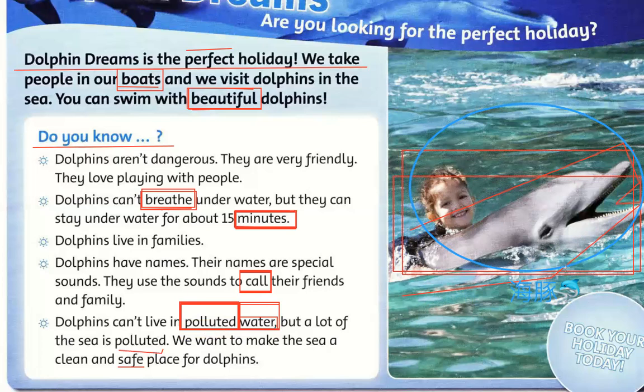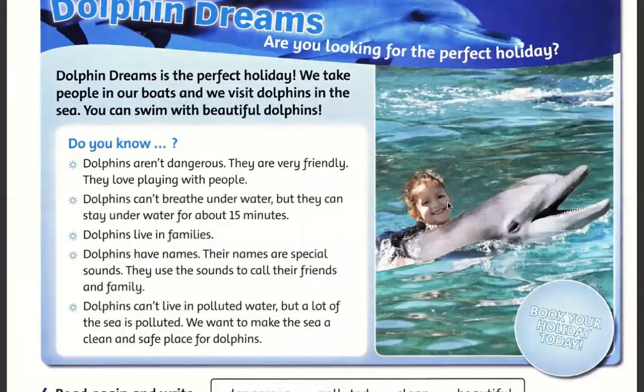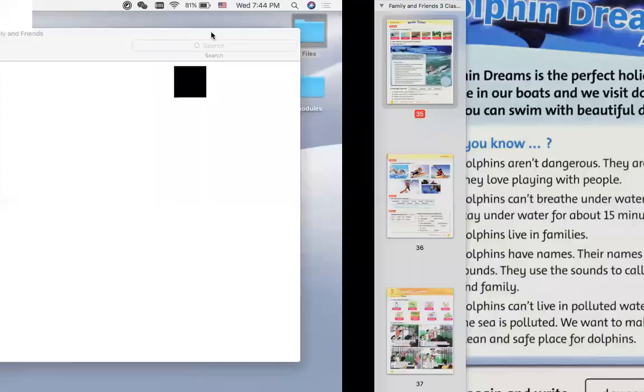Polluted. Wow, where did you get your dolphin? Wow. Haichuan. Oh, Haichuan. Okay, polluted. How about this? Safe. Yes. So those are dolphins. Okay. Now let's go to our book.